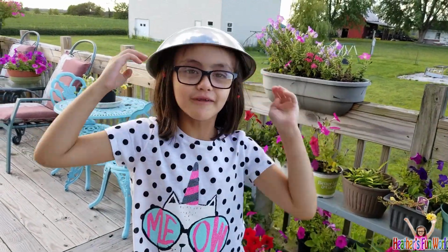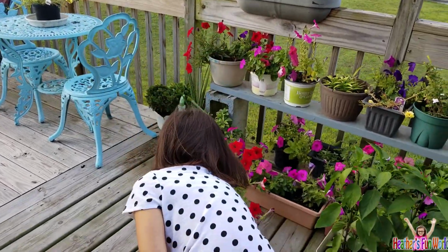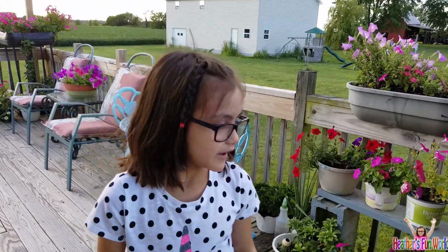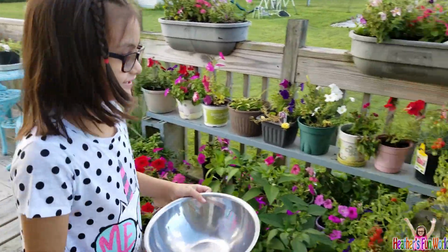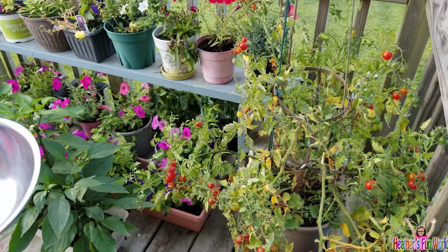First of all, we're gonna pick some cherry tomatoes. Cherry tomatoes. Okay, let's do it. Ooh, that's a lot of them, huh?